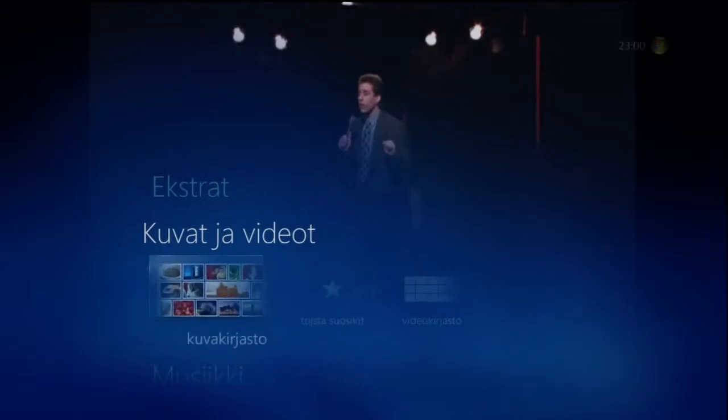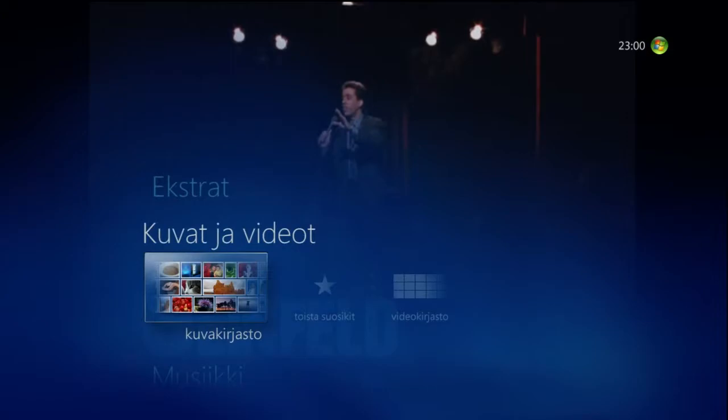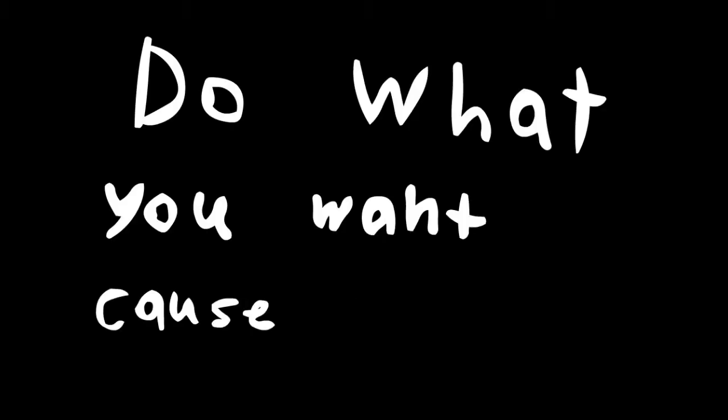DivX and XVID are probably the most common formats you can find online, but when you download content from online, avoid using illegal torrents.